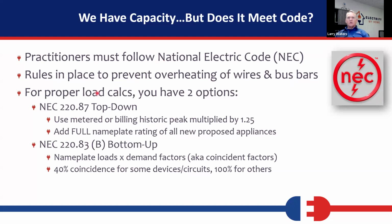So when we're doing load calcs, we have two options. I haven't seen where we could use this one yet, but in the electrical code there's a top-down method. That means you can use the metered or billing historic peak, like we saw with Alex's house, with that 6.25, and multiply that by 125, and anything above that is available. Then you have to use the full nameplate rating of all the new proposed appliances. We don't get a discount on those. Okay, that'll mean something in a second.